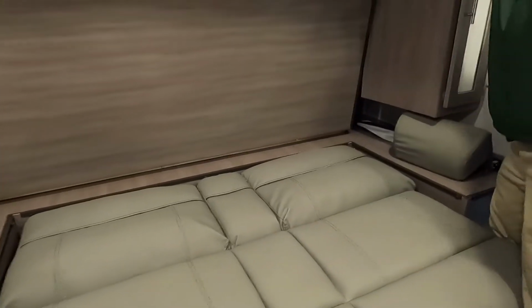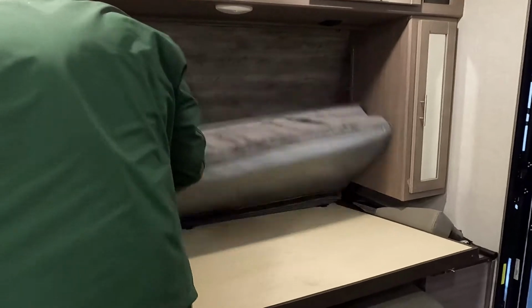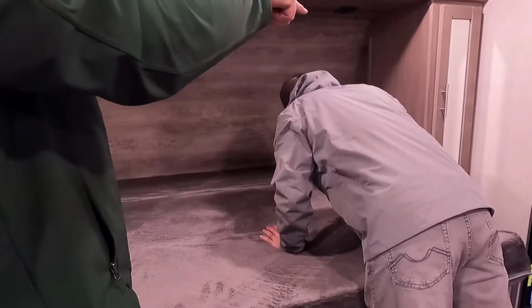Okay, now over here, these come off. And then this just flips up and can make a bed here if you want to just use that. Or you pull the two levers and then the Murphy bed comes down. And there's a bed there. You got a full bed there. It did come with a bedspread. It's brand new. We kept them inside the cabinet for you.